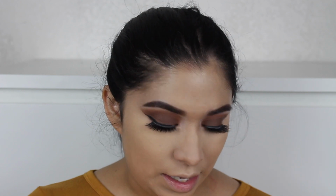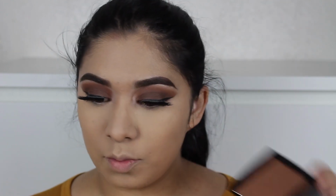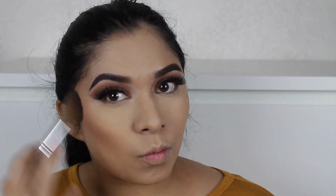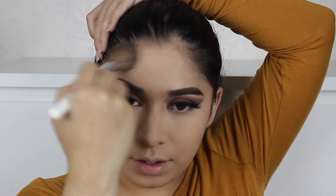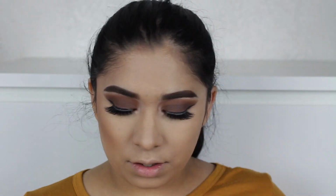So I'm kind of just going and setting my whole entire face, especially my nose, because y'all know my nose gets hella oily. I'm gonna go in with my trusty bronzer. I love this bronzer so much. This is like my favorite bronzer ever. I just freaking love this bronzer so much.